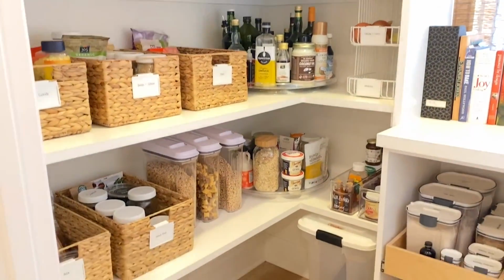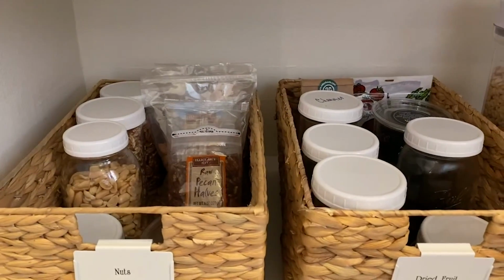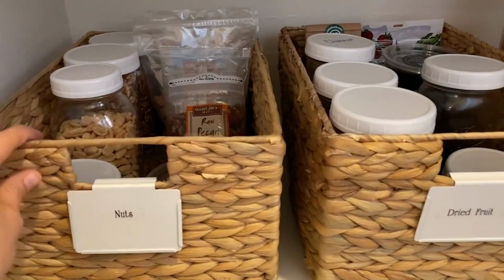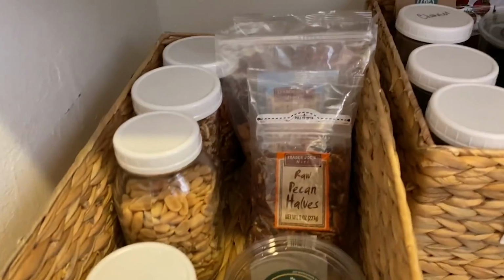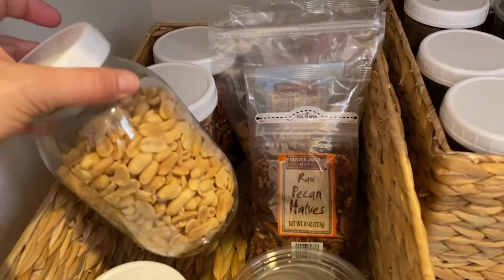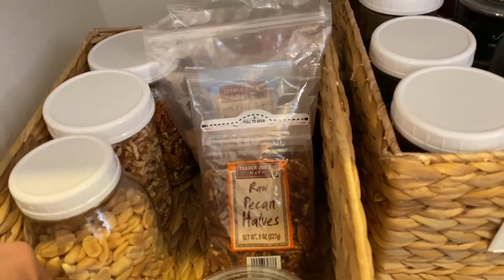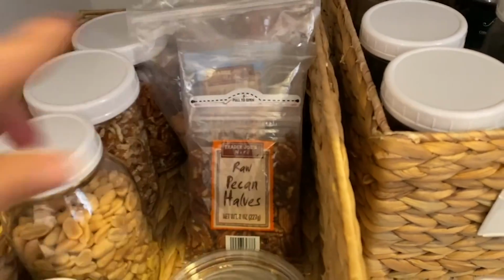I started down here with my nuts and my dried fruits. That's something that my family eats a lot. I used these water hyacinth bins, which I think are great for the depth of my shelf. They're easy to pull out. They contain a lot of stuff. I use mason jars for things that I want to unpackage. But you know, I do also have items that remain in their package. So you could do both.